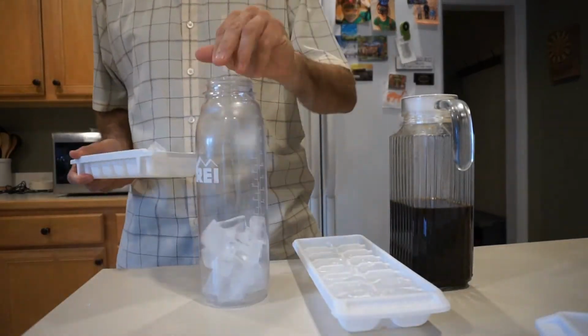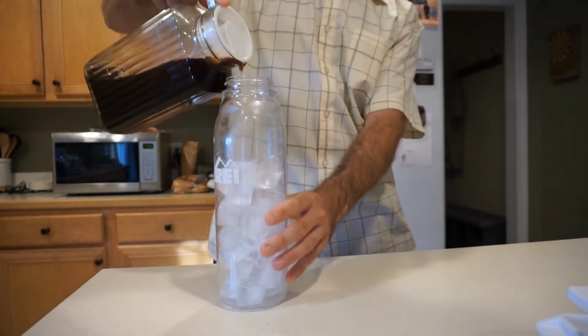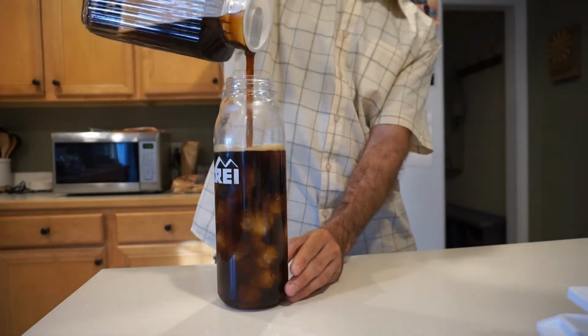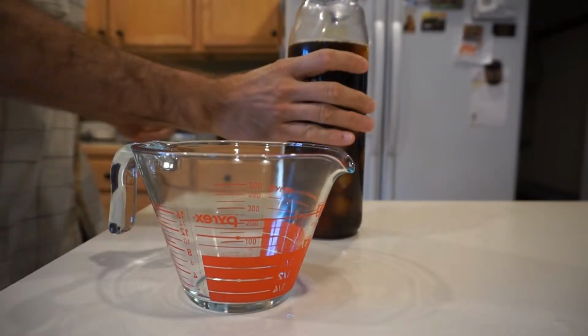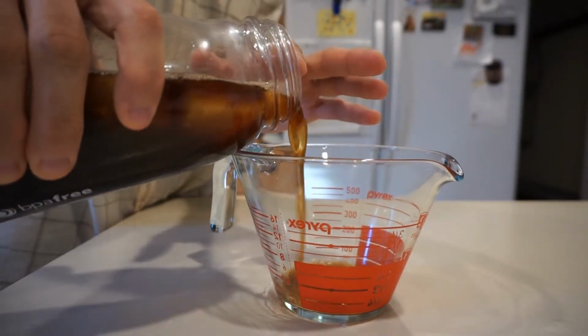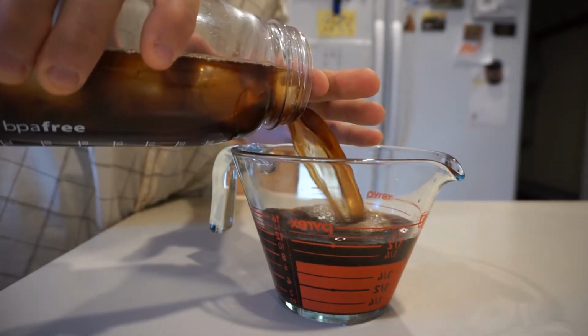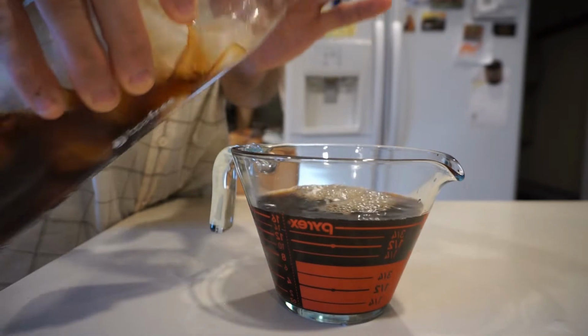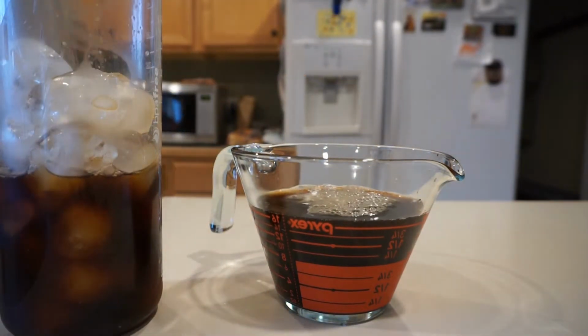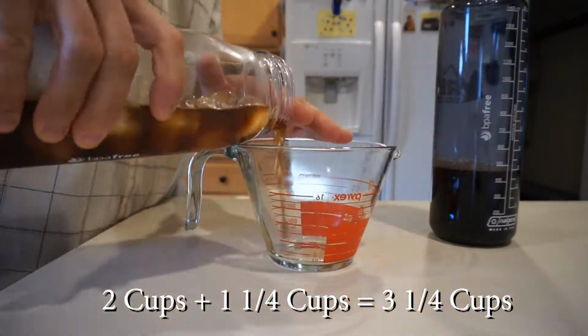So today started like most other days, with me making my coffee the way that I always do. The main difference being today, I'm not going to drink it, I'm just going to measure it. So taking the coffee and pouring it out of the container into a measuring cup, you'll see here that after removing the ice, I have approximately 3 1/4 cups of coffee.